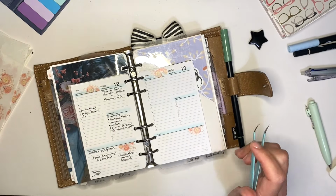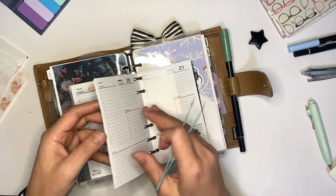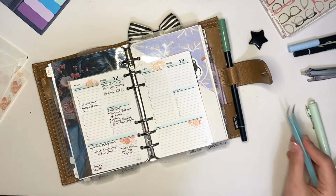We took her to UCSF. We did all of these things that needed to be done, and there was nothing they could do. They're like, hey, there's nothing we can do.